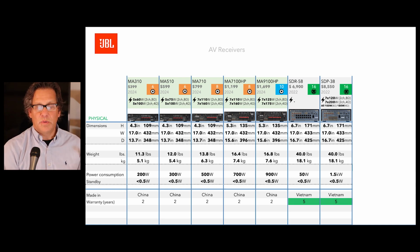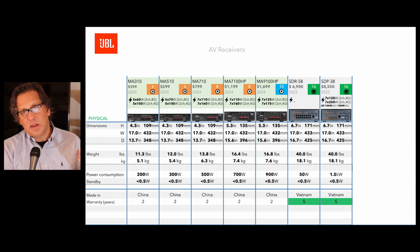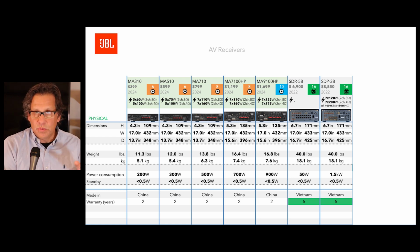Power consumption goes from 200 all the way up to 900 watts. In standby, these are going to use less than half a watt, so pretty good on standby. All made in China, and they all have only a 2-year warranty.